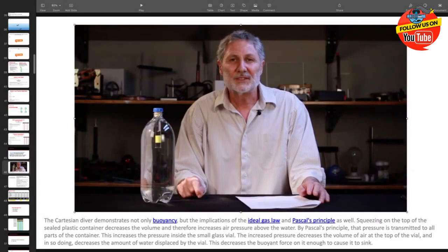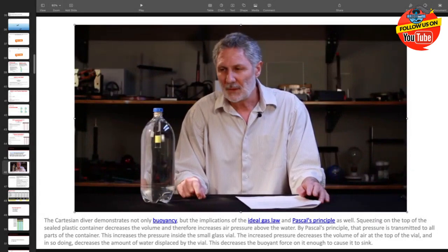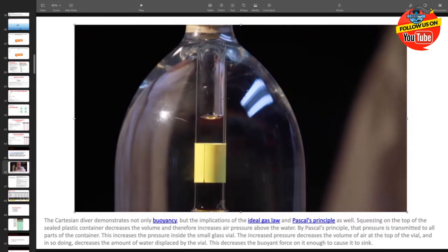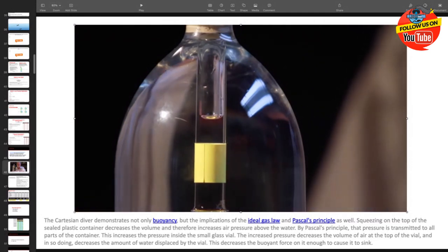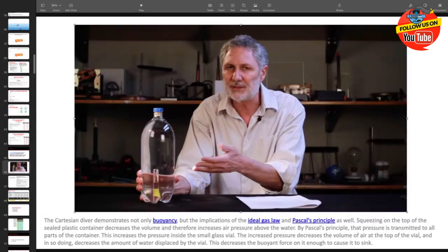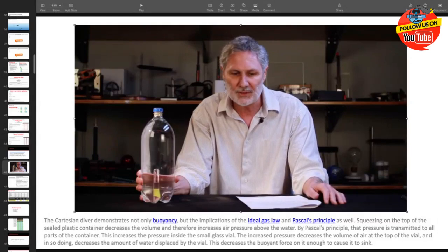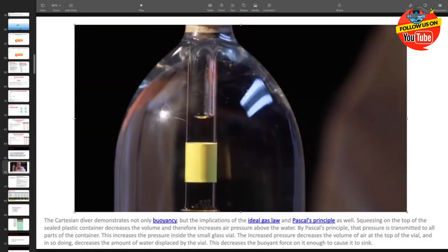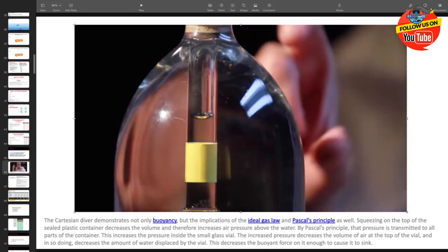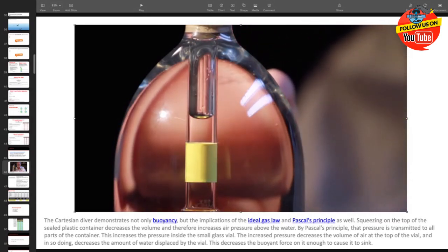We can now explain the demonstration. Look carefully at the air in the test tube. When I squeeze the bottle, you'll notice that water comes into the test tube and compresses the air. The water is incompressible. What compresses is the air. Let's consider the diver to be the glass, the air, and the water inside the diver.